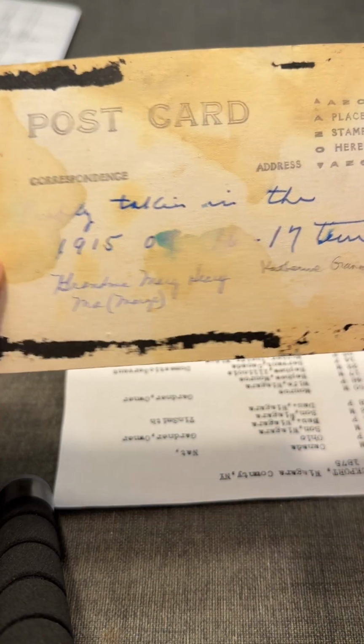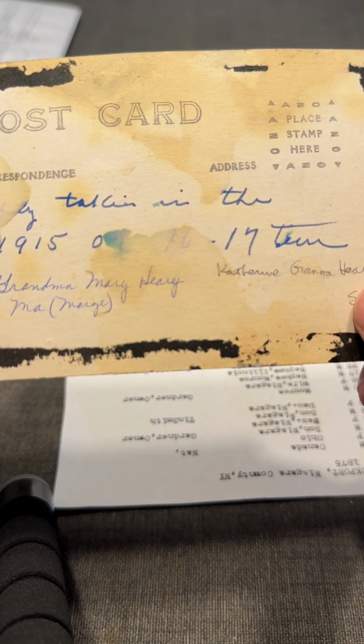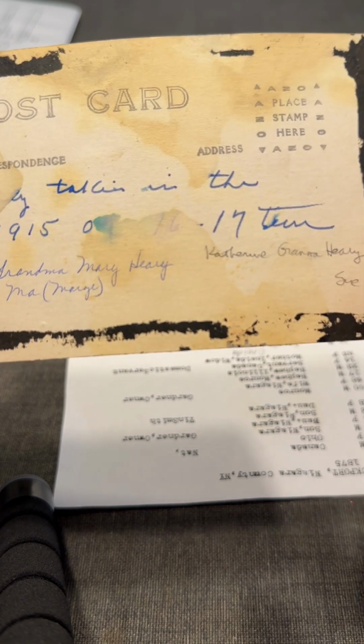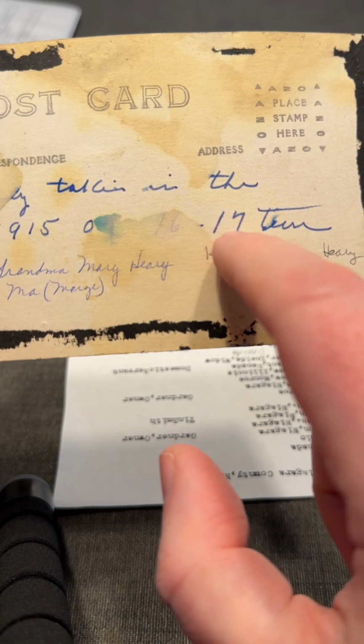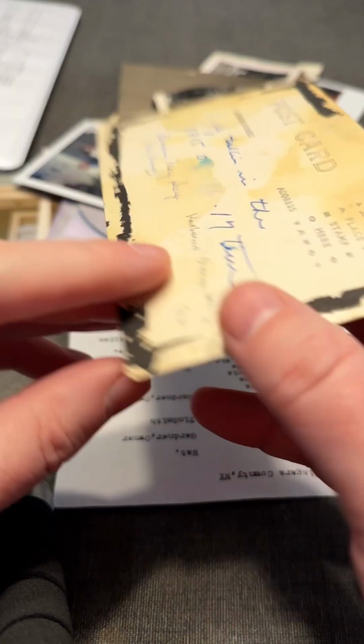So the annotation, you can see something talking in the 1915, it looks like that could be an October or a number, 16, 17. I can't read that right there. You can also see on the right side, it says Olcott Beach.